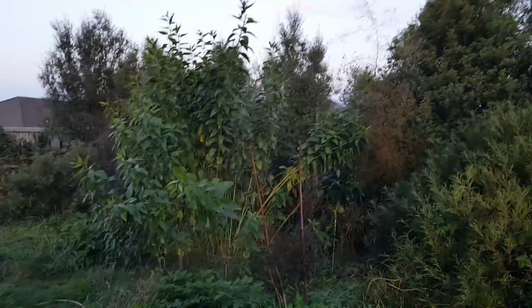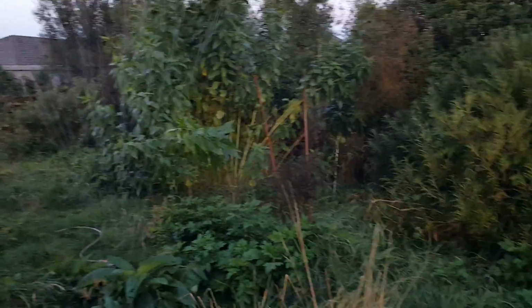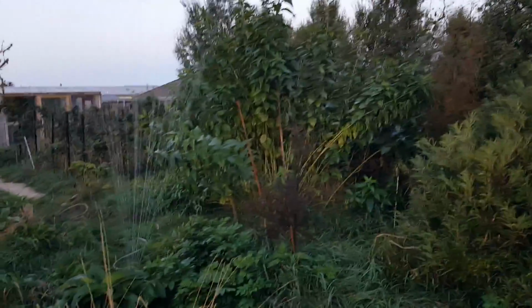Sheltering the whole lot is this Jerusalem artichoke, and I'm just really impressed with how incredibly big that has grown this year. It's produced the most amazing biomass, so that's exactly what we're using it for, to grow a massive amount of biomass. We're not really going to eat the tubers from it because, well, they give you the most incredibly painful wind. We haven't managed to figure out a way to eat them, but they're doing a job here and producing a whole lot of biomass for the garden.